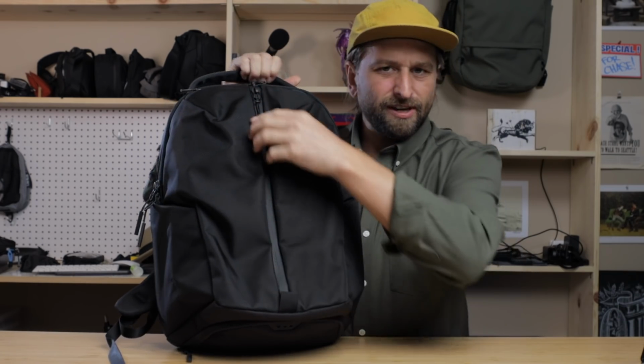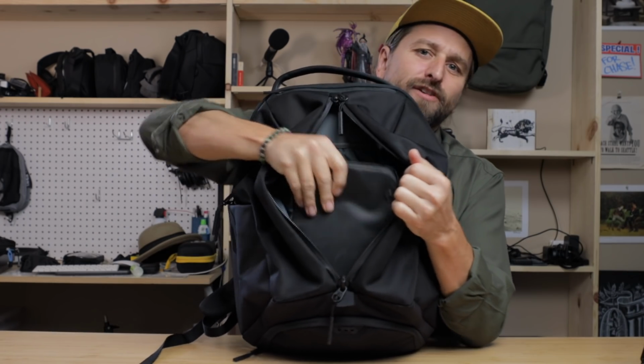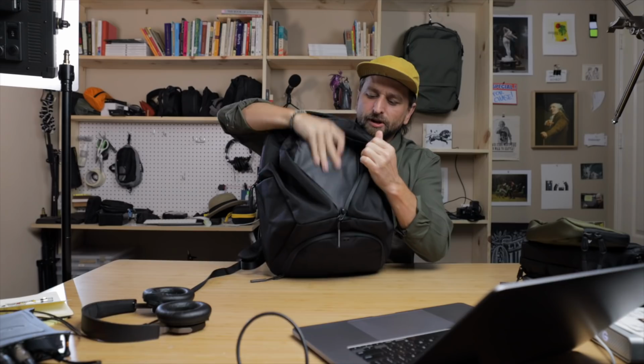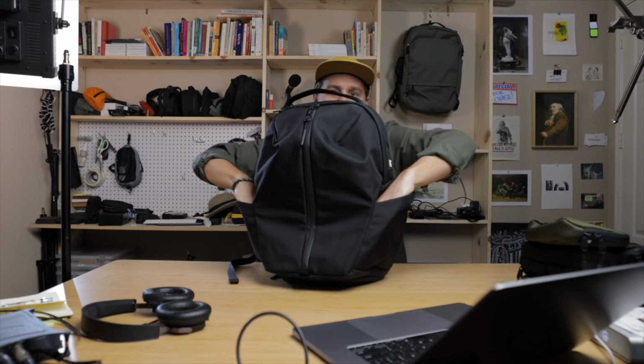Then this funky zip down the middle, sort of womb pocket, that you can fit a bunch of stuff in. Right now, I just have a pouch, but this can fit a lot of stuff. Your water bottle can be thrown in there or can be put in here on the outside, 2 water bottles.